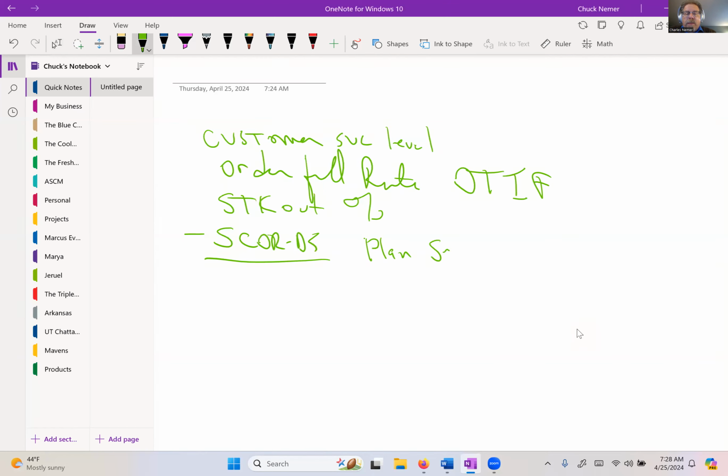We look at things like plan, source, transform, deliver, return, orchestrate. How do we do all these activities? How do we perform the processes? And if you go look at the SCORE DS model, you'll see it has metrics that it classifies as critical and important for everybody to be looking at the same way. It helps us understand how our processes are performing and get everybody talking the same language again.